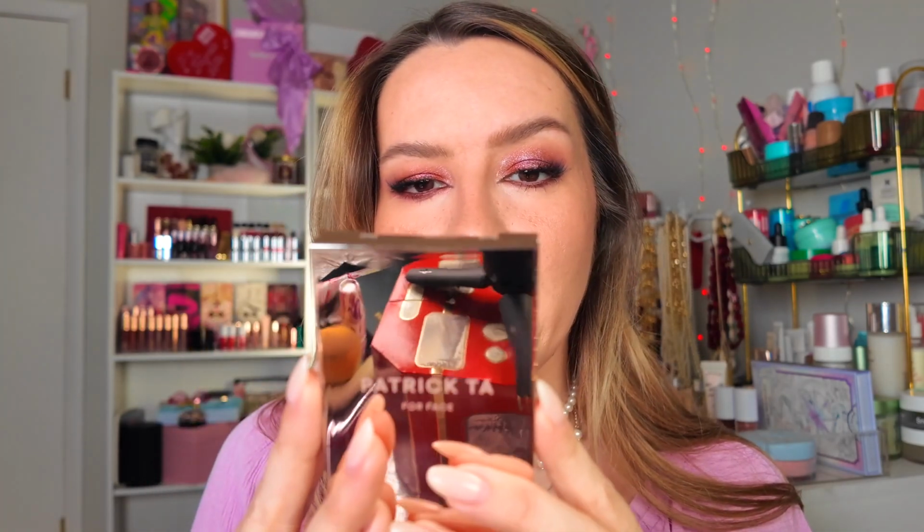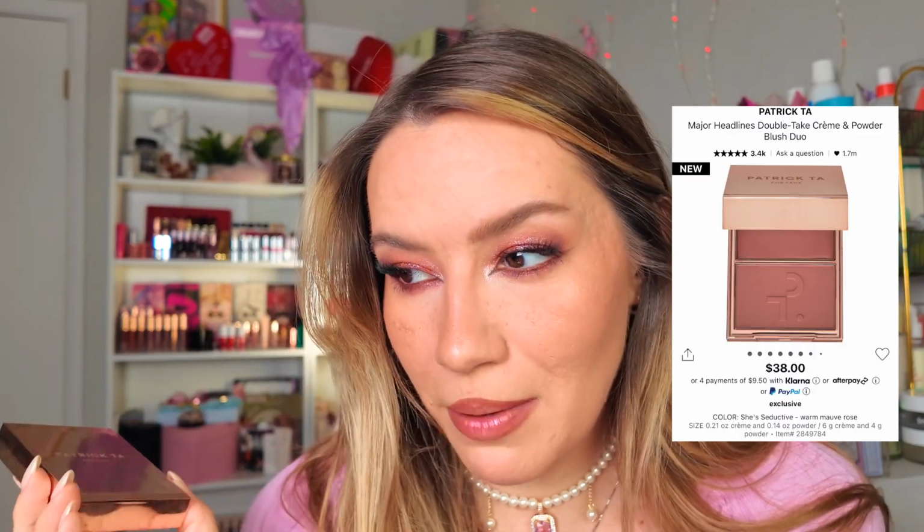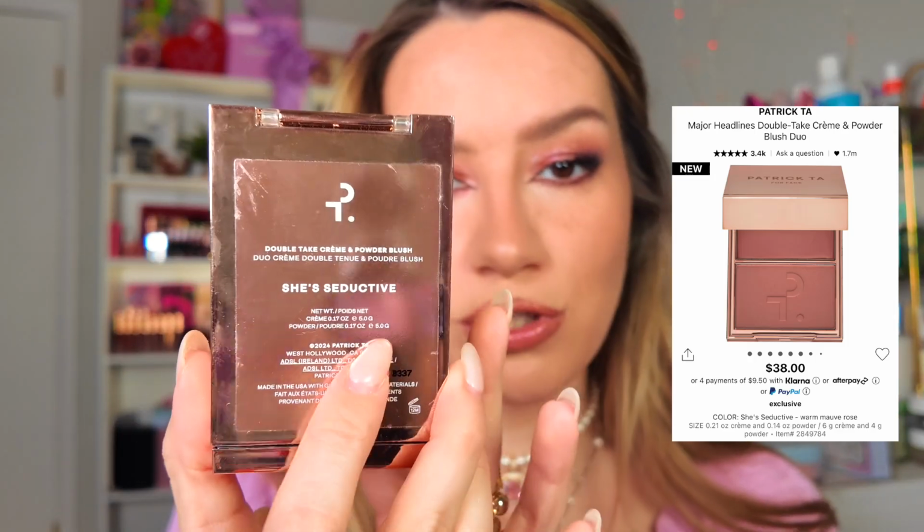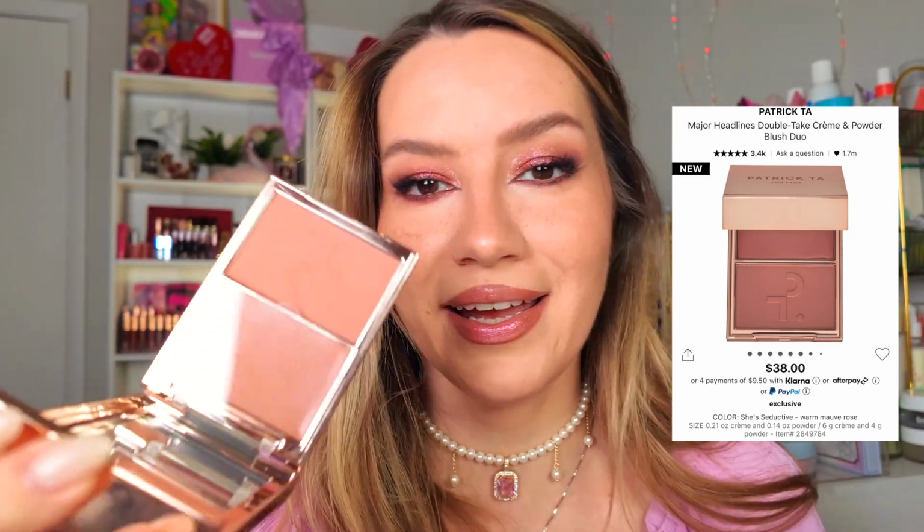Then we have the Patrick Ta. I initially wasn't the biggest fan of their Double Take Cream and Powder Blush, possibly because I did not fully enjoy the shade that I picked up before, because right now they came out with new shades and I picked up the shade She's Seductive. And listen, it is the most boring neutral shade ever, but I cannot stop applying it. These are the shades I gravitate towards in general: either warmer neutral shades, or mauve neutral shades like that Natasha Denona blush. So I really love it. And I do love to apply the cream blush and then set it with the powder blush. Absolutely love this. So good.